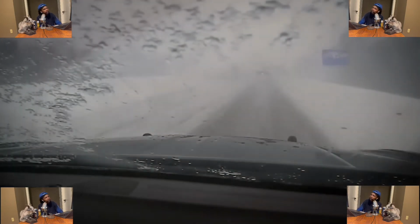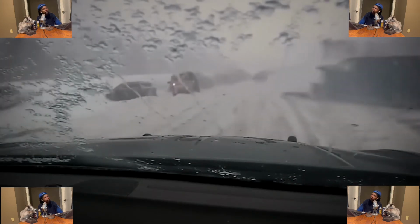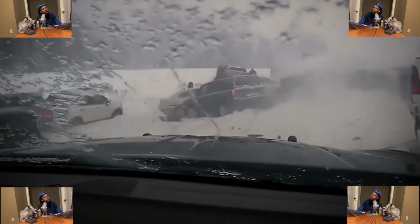A pileup of cars comes into view, but same as everyone else, the icy conditions just didn't allow enough time for Jeff to slow down, causing him to crash. Before he had time to get out, cars from behind him would begin to slam into his police cruiser.